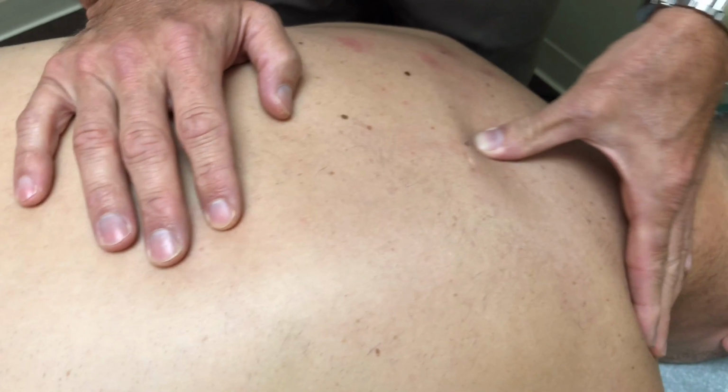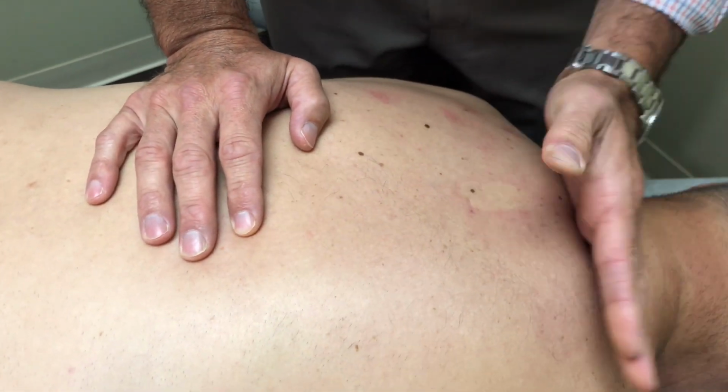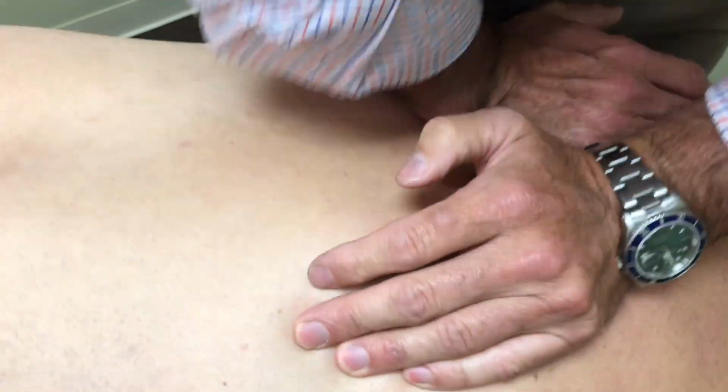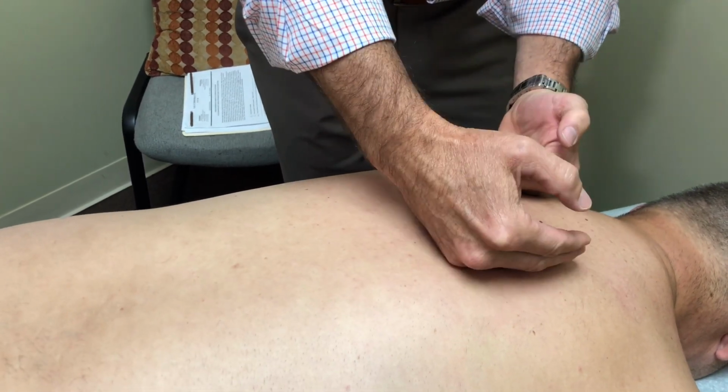Okay, we're right around this T4 area. And then we'll adjust in through here. Okay, take a deep breath in. Blow it all the way out. Wow, that was good. That moved great. That was a great release. This is where the muscles start, so we want to relax that.